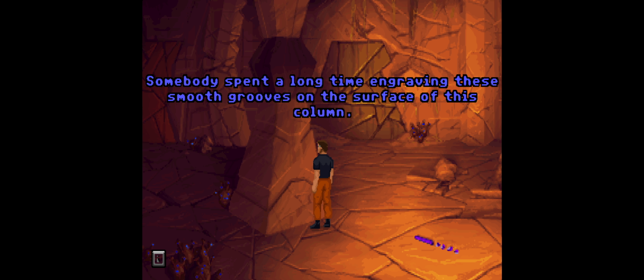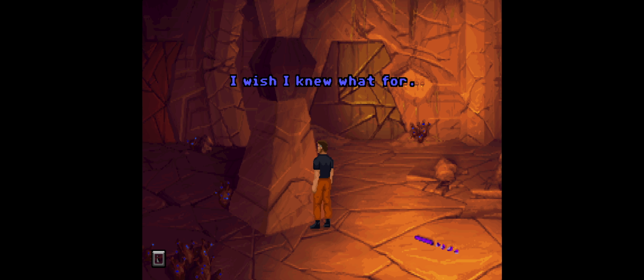Somebody spent a long time engraving these smooth grooves on the surface of this column. I wish I knew what for.